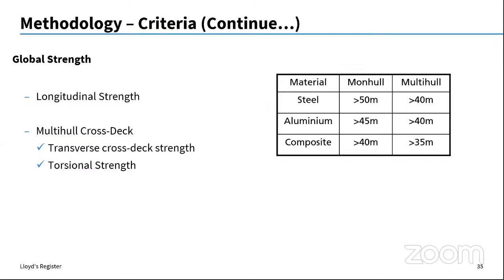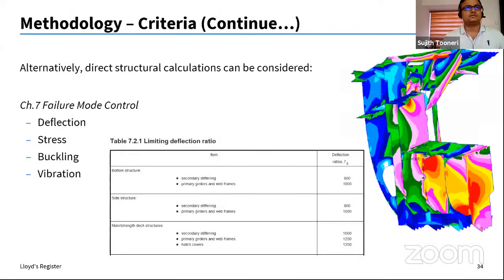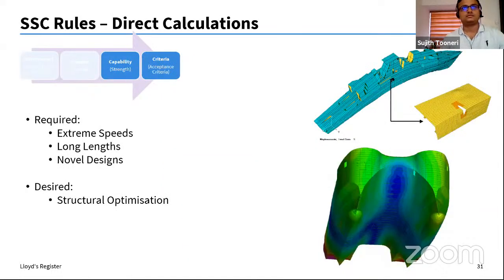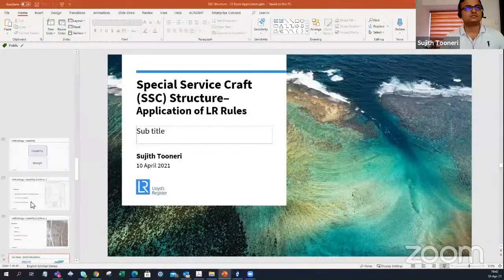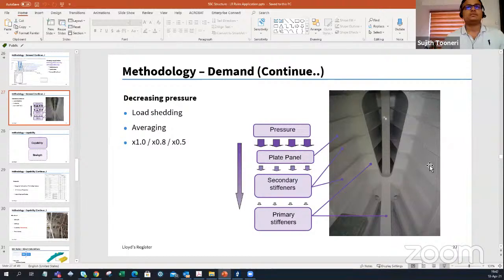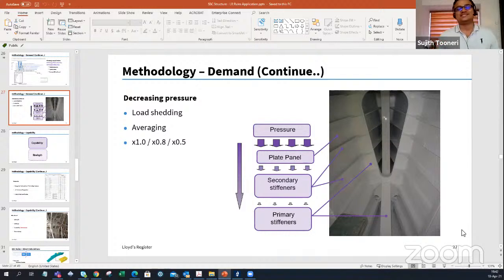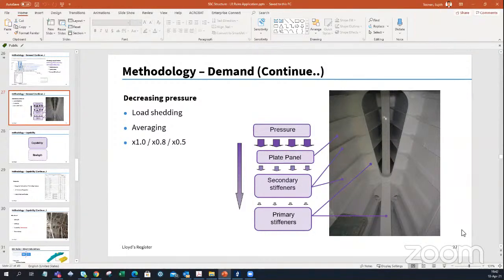One general question about load shedding. Could you go back to that slide? Could you explain, for the general public, what is a primary structure and what is a secondary structure? I'm highlighting this because it's different in different rules. That's true.